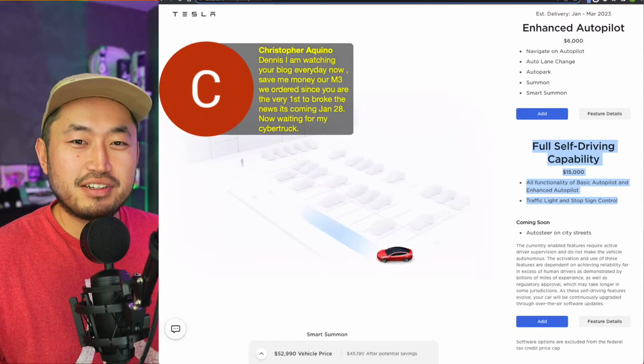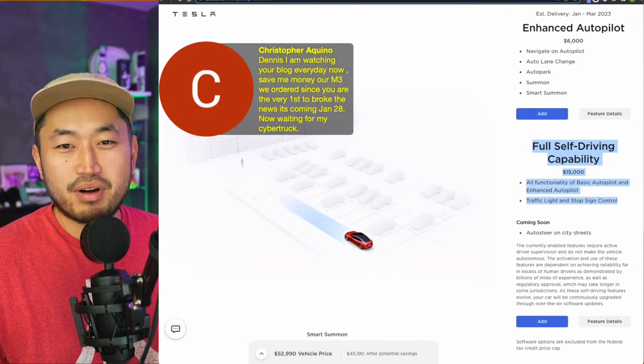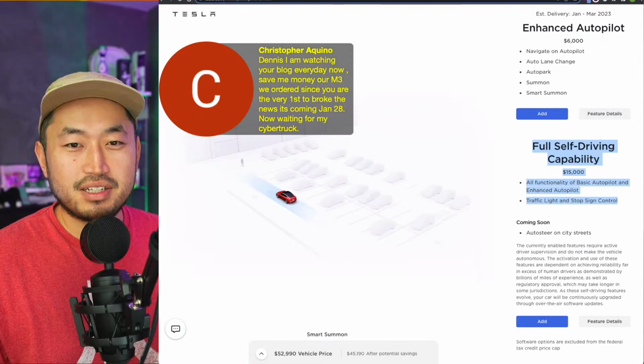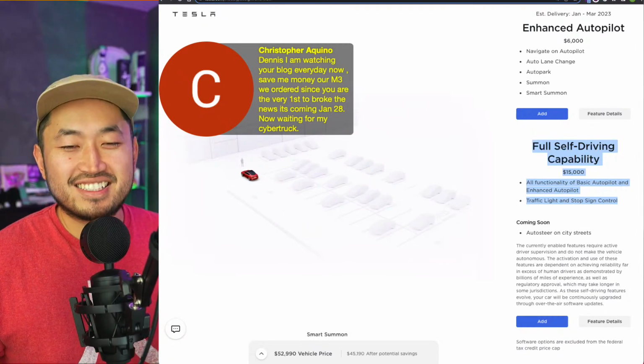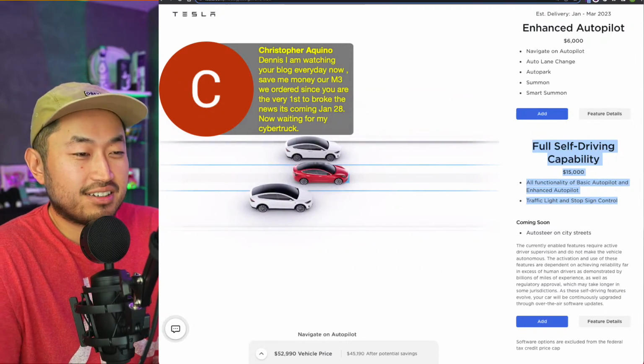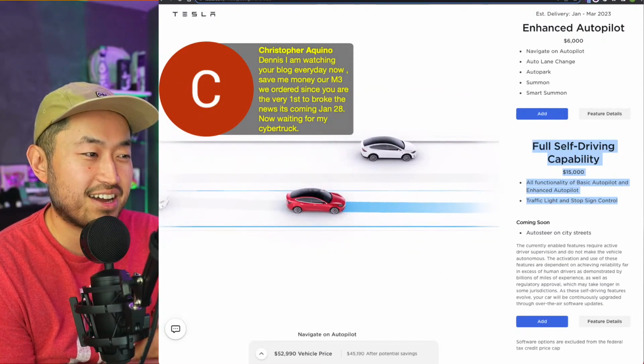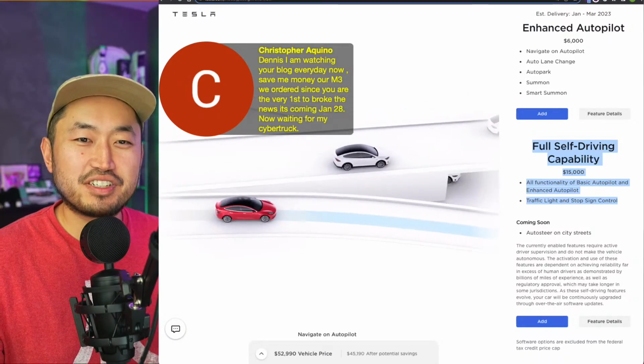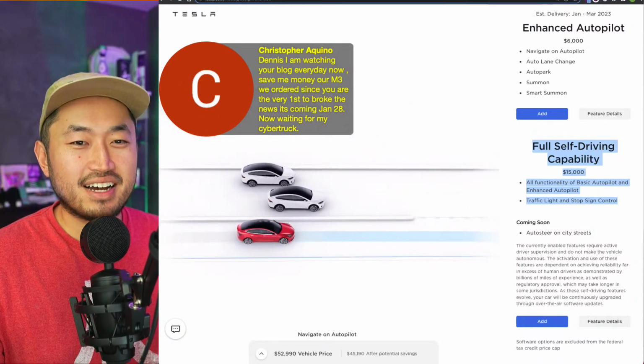Christopher, Dennis, I am watching your blog every day now. Saved me money on a Model 3. We ordered since you are the very first person who broke the news. It's coming January 28th. Oh, okay, gotcha. Now waiting for my Cybertruck. Man, we're going to be waiting a long time for the Cybertruck, that's for sure. But yeah, thank you. Thanks for jumping in. Thanks for leaving that comment.